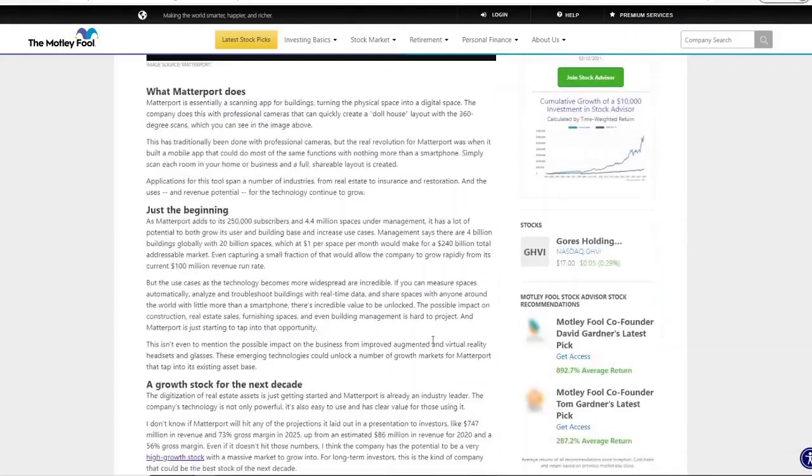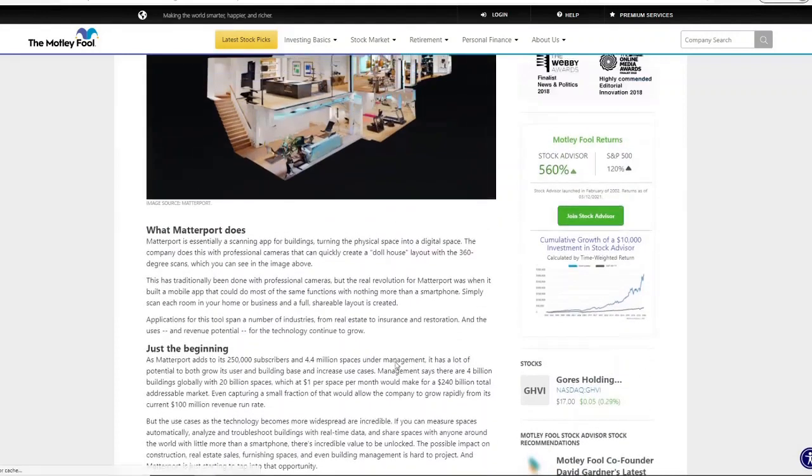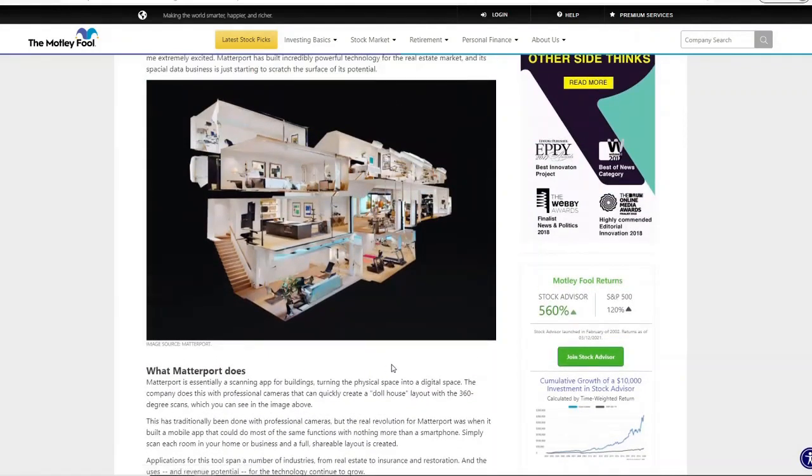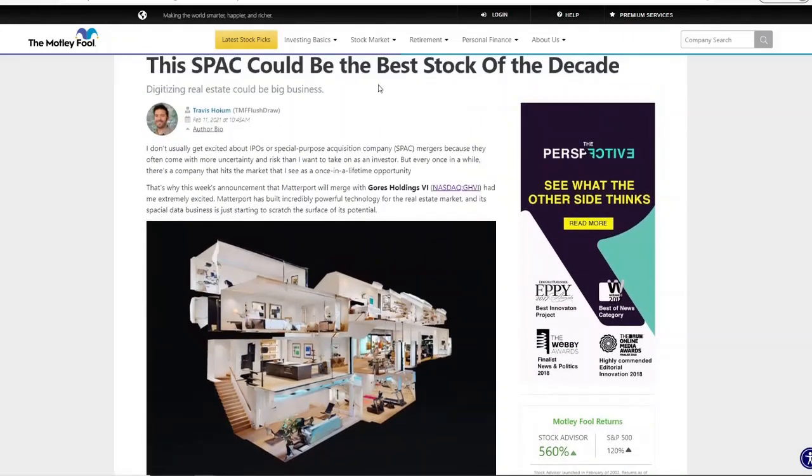I'm not going to go into much detail about it. It just shows us a little bit about the company and what type of sector it's in, how it's an untouched sector, and it shows us the 3D modeling. Definitely look this up to read more about it, and definitely check out the website.